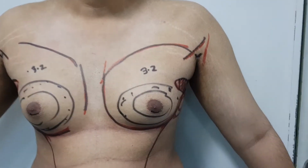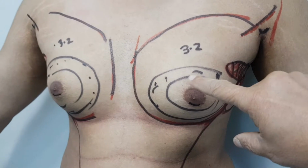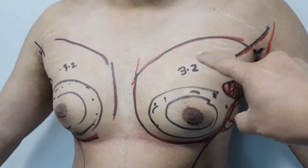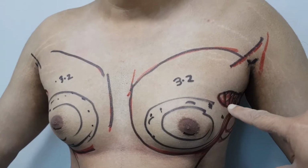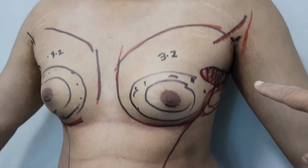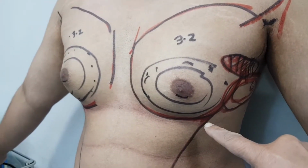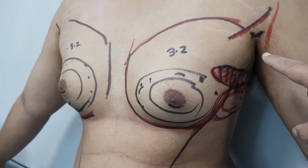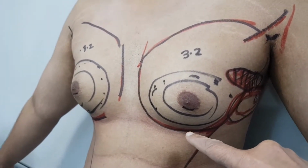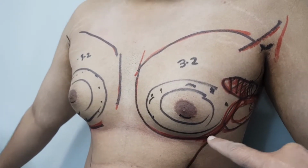Here he is, all marked up. The inner circle shows the extent of the gland. The outer circle shows the extent of the liposuction to remove the excess fat buildup on his chest. We are also going to do liposuction on the side of the chest, and we are going to try to define his pectoralis muscle by doing aggressive liposuction along the breast fold and the lie of the pectoralis muscle.